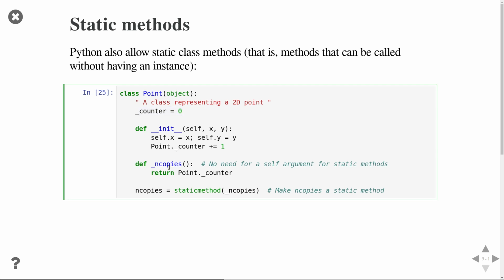But so far, Python doesn't actually know yet that what you've defined here is a static method. So there's a command that makes a class function a static function, and that command is called staticmethod. So I'm using staticmethod here, I pass in the n copies function that I've implemented, and then I store that result as static data to my class. Just like I stored the counter variable here as static data, I now store a function as static data to the class.